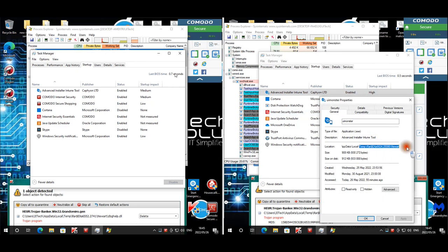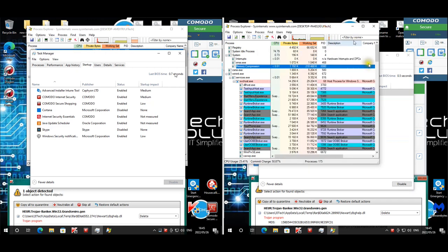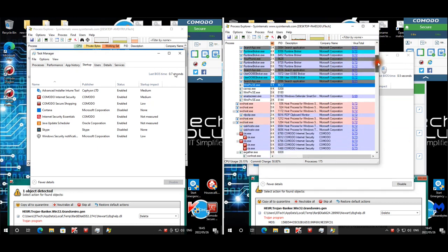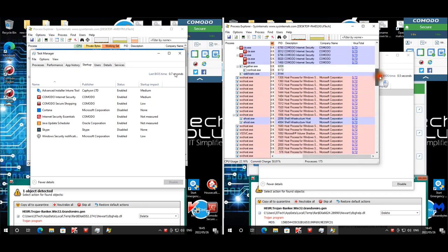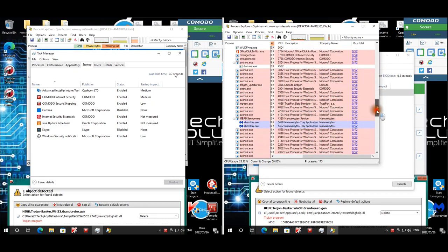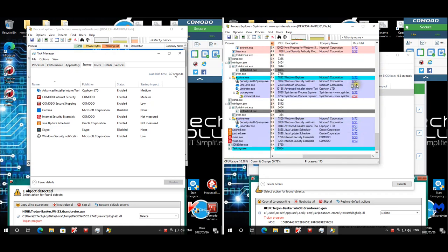Okay, so that's an Intune tool. I did not see that the other vendors picked up this file, so it could be a legitimate program. So let's see what's running. Okay, doesn't seem like there's anything.